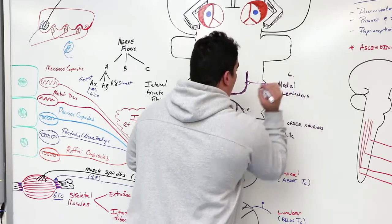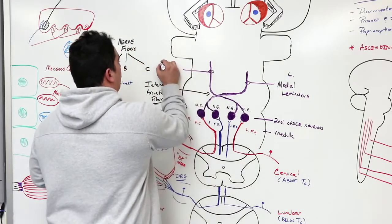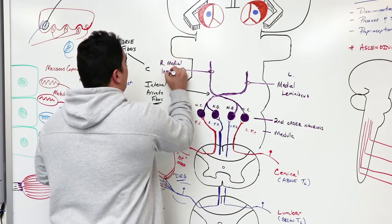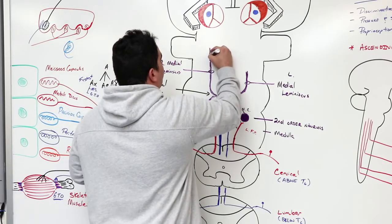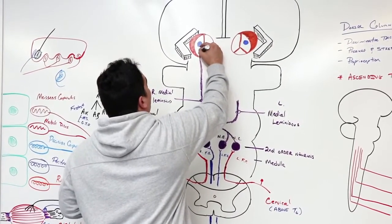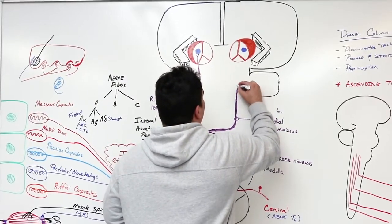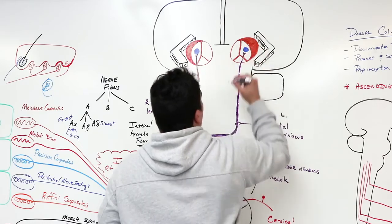And guess what? This is the left one. So what would this one over here be? This would be the right one, the right medial lemniscus. And this is going to move up through the brainstem. As it moves up, it's going to converge on a specific nucleus located within the thalamus, where it synapses.